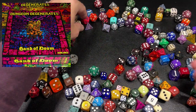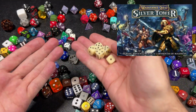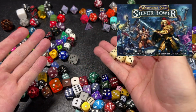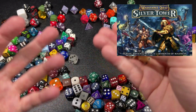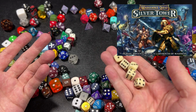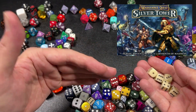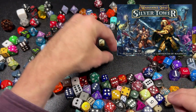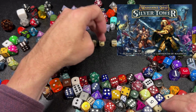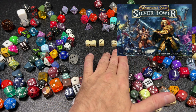Coming in at number 2 is rolling dice for your action selection. And this is used a lot in the newer Warhammer Quest games like Silver Tower, Blackstone Fortress, Shadows over Hammerhall, Cursed City, where you have a pool of dice and you have a character card, and on the character card, it tells you the different actions you can take for what you rolled. So you roll your dice, and then you assign those dice to different actions based on their total. That is really fun. It's fun because it still gives you that chance, that luck. You might get your 2 powerful attacks.